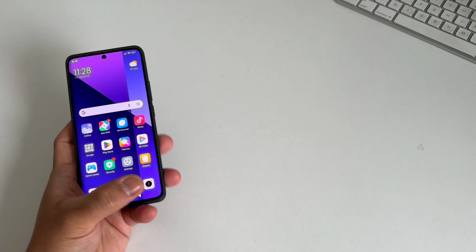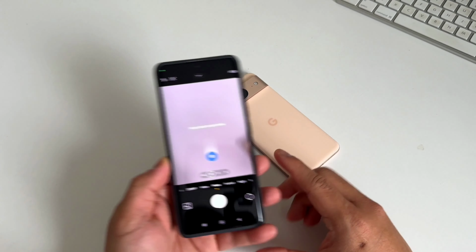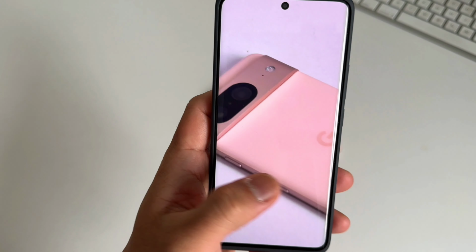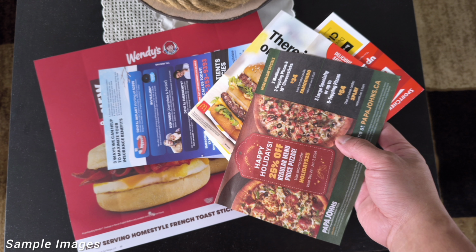The first highlight of this phone is the 200 megapixel camera with OIS. I mean, resolution is not everything on a smartphone, but for those spec junkies, this phone has the biggest resolution sensor on any smartphone. I'd say the same resolution as what you would get on the new Samsung Galaxy S24 Ultra.